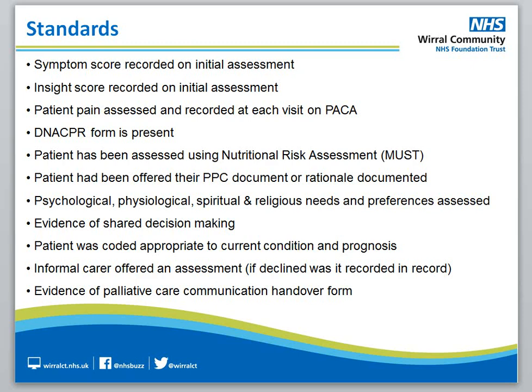Had they been offered the PPC document or the rationale documented as to why not, and was their PPC documented at all? Were the 4 main domains of palliative care assessed and documented? Was there evidence of shared decision making, and that could be anywhere throughout the patient's notes, so that was in the tabbed journal? Was the patient coded appropriate to current condition and prognosis? So that's the colours, the green, amber and red colours that we use as part of the North West End of Life Care model. Was an informal carer offered an assessment, and if it was declined, was it recorded? And was there evidence of use of the palliative care handover form?